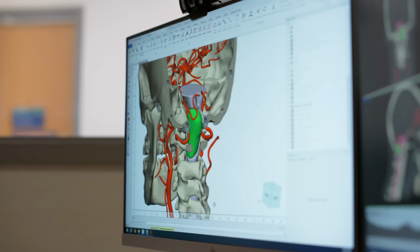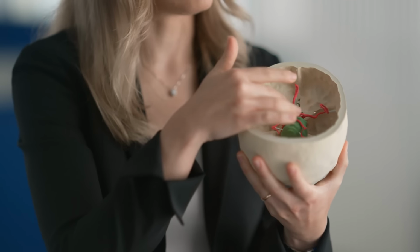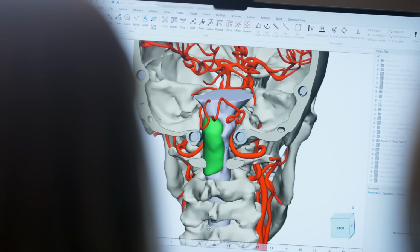Each tumor is different. For instance, we can see that this is really in the center of the base of the skull. So this is a tumor that is difficult to access. There's possibility of an approach through the nose, but there's also possibility of an approach through the side. That was important to decide what was best for the patient. I could touch and feel in real size what the tumor and the anatomy look like. And that has really changed my practice.